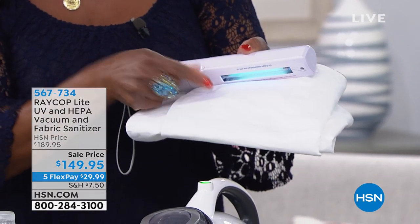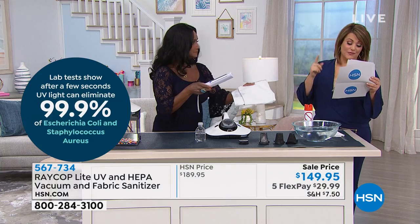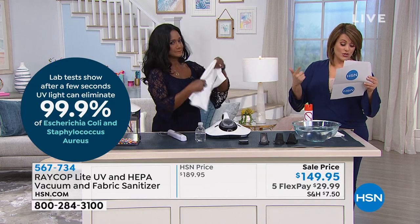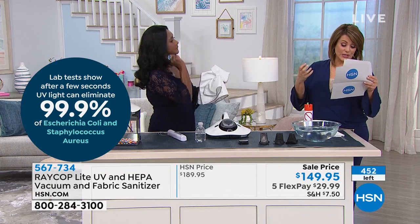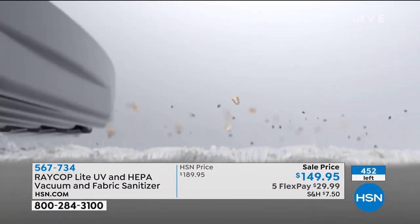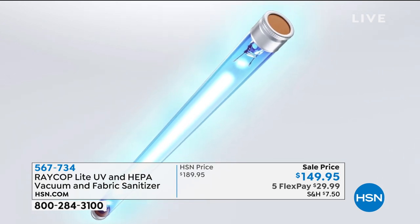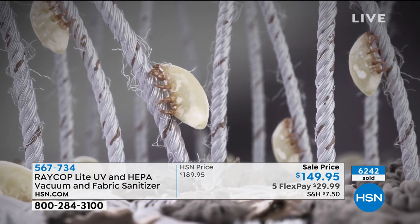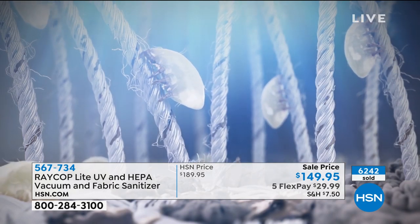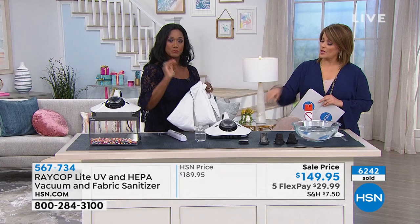99.9%, because of that UV lamp, we're talking about how it can eliminate 99.9% of influenza A virus when exposed to that UV light for 5 seconds, when you're using it properly, right? The light is really sanitizing. We're not just vacuuming. This is not just a vacuum. This is a UV vacuum. It's a fabric sanitizer. It's not just another vacuum. It's a UV vacuum fabric sanitizer. UV light, pulsating pads, perfectly calibrated suction to extract and remove everything.